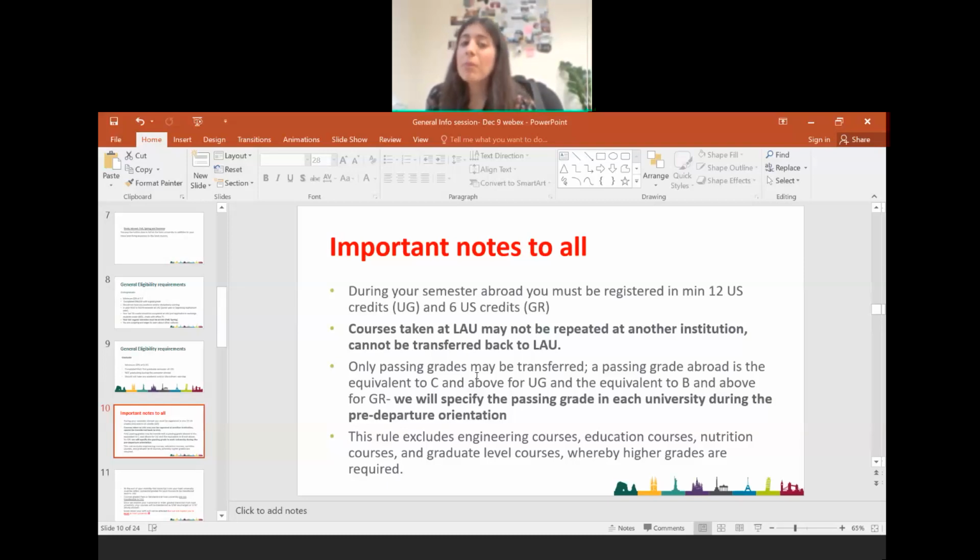This passing grade rule might exclude engineering courses or some education courses or nutrition courses and graduate courses as well, where higher grades are required. So in case you might have this rule or this criteria required from you from your department, just check with the department and confirm the passing grade. Of course, refer to us again if you have any questions or concerns, and we will be able to support you.